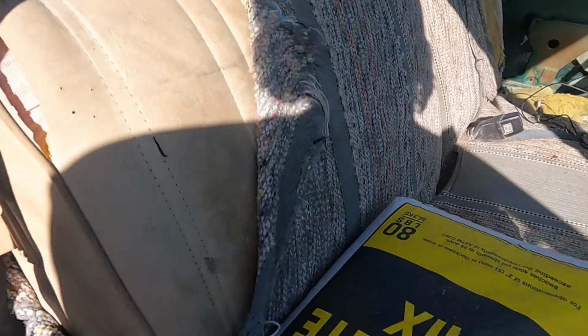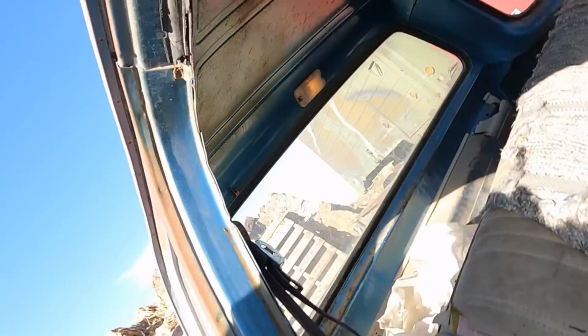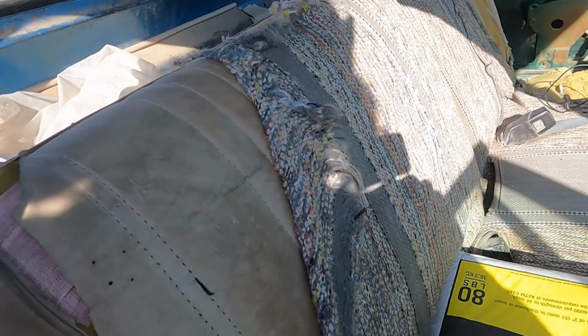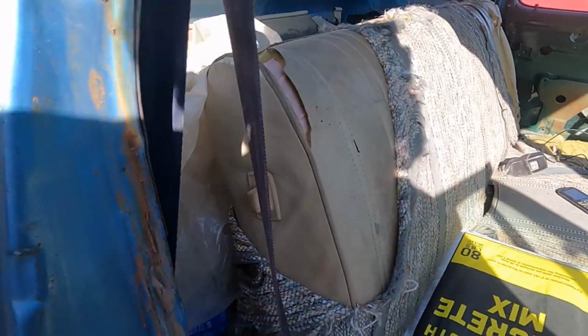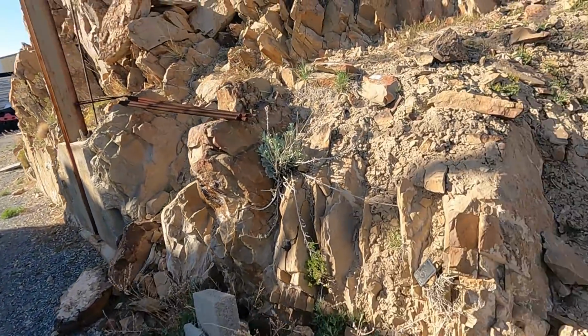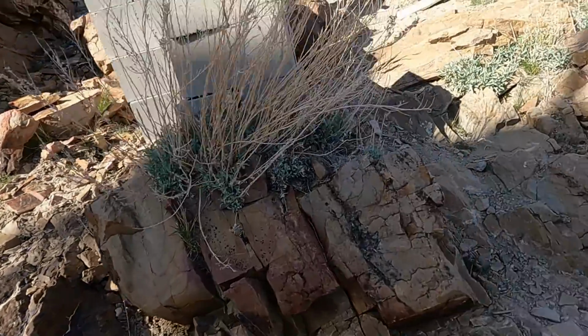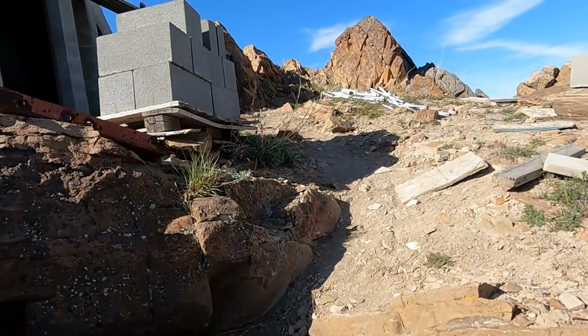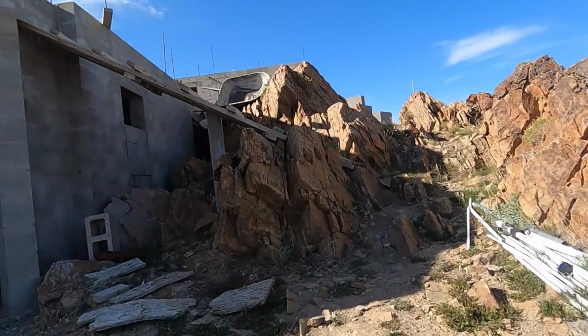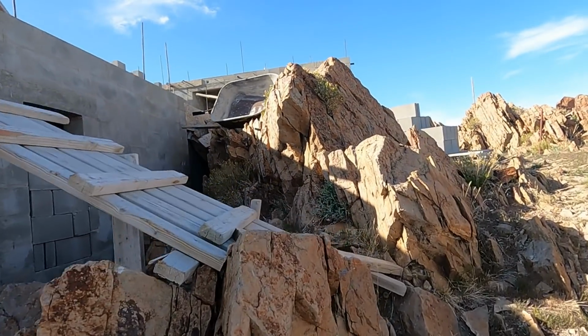So I'll show you the little... that's where my phone went. I was wondering where my phone went. Well, I'm going to attempt to carry this bag and hold the cam while I'm walking up to show you what I have to walk up. I only do this once because it's a pain in the ass.